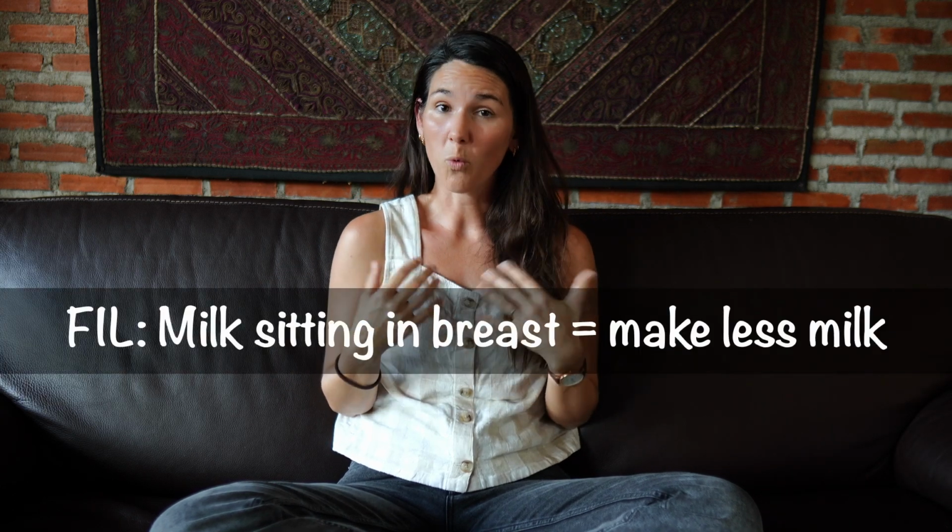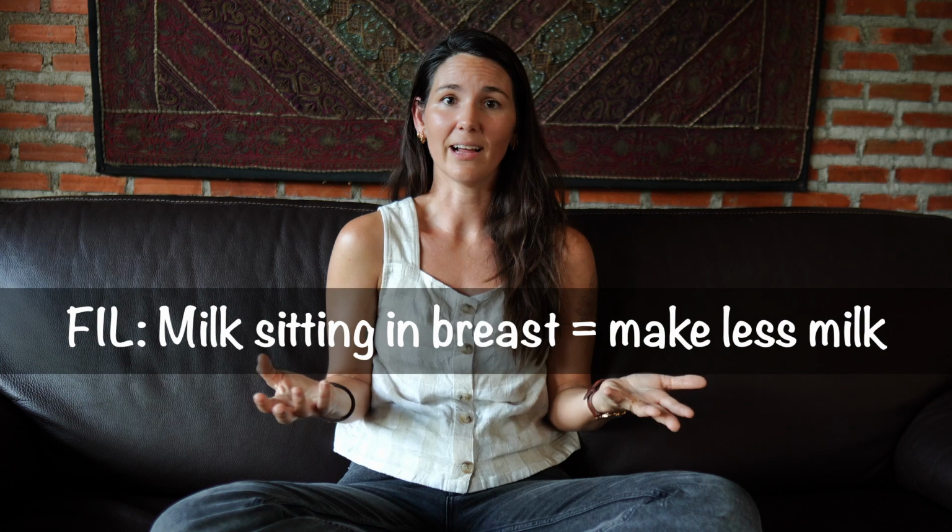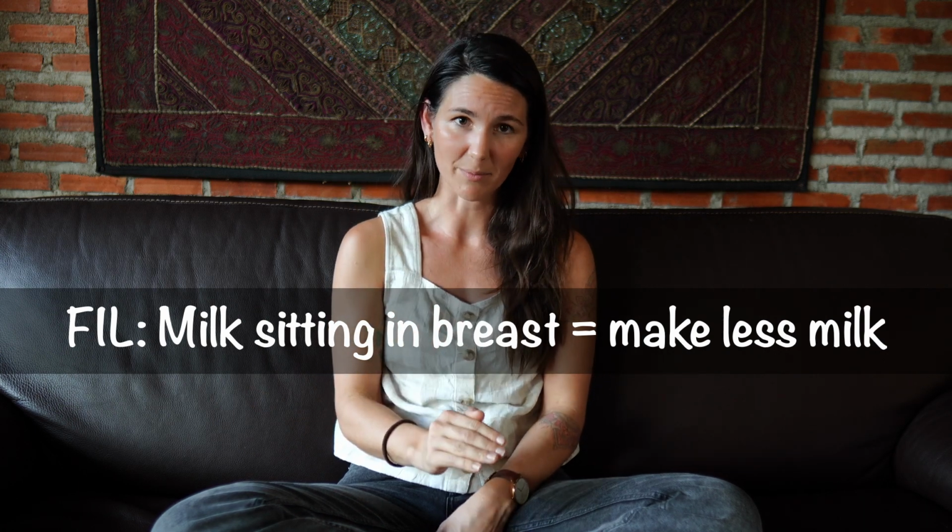If we are feeding in short bursts on each side, we're leaving quite a bit of milk just sitting there, and it's going to tell our body, lower the supply. This is the beginning of the big emotional, physical challenge a lot of mothers go through in trying to increase their milk production. So what do we do instead?